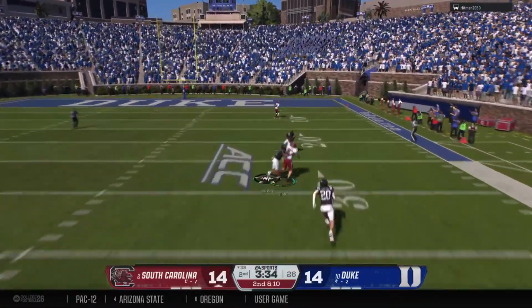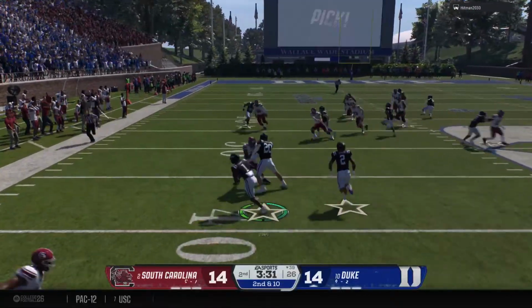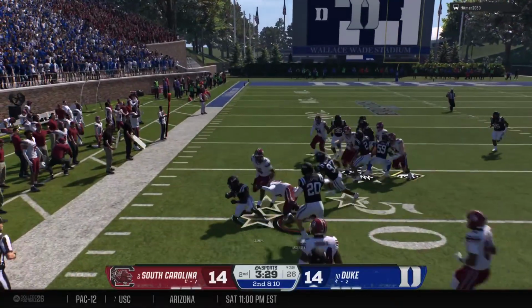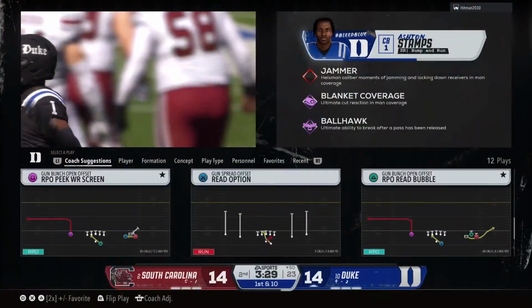Looking deep to the right side. It's intercepted, trying to fire it into a tight window. Look out, he's in the clear. They finally tackle him, but an excellent return after the pick.